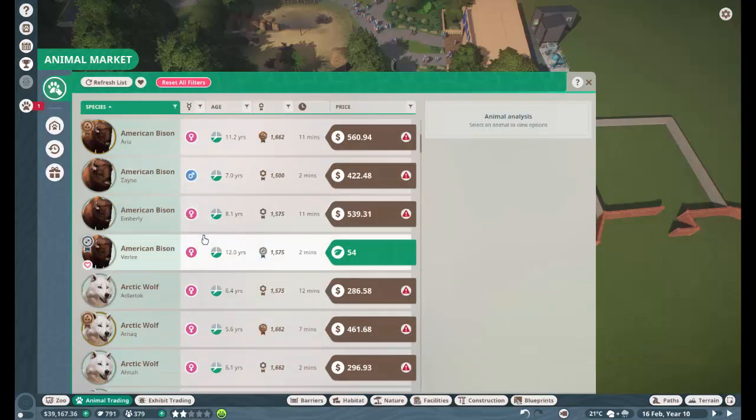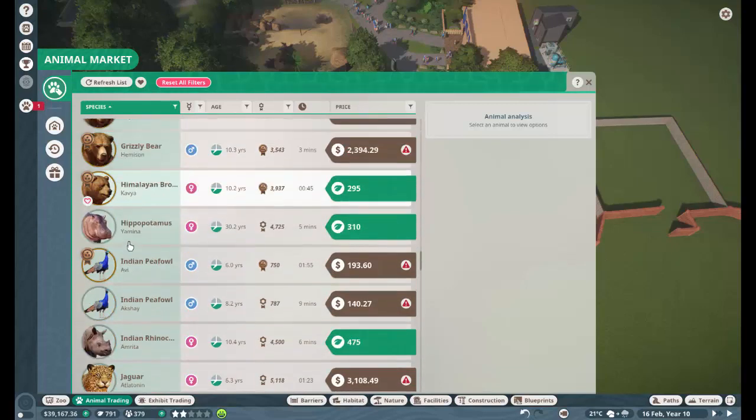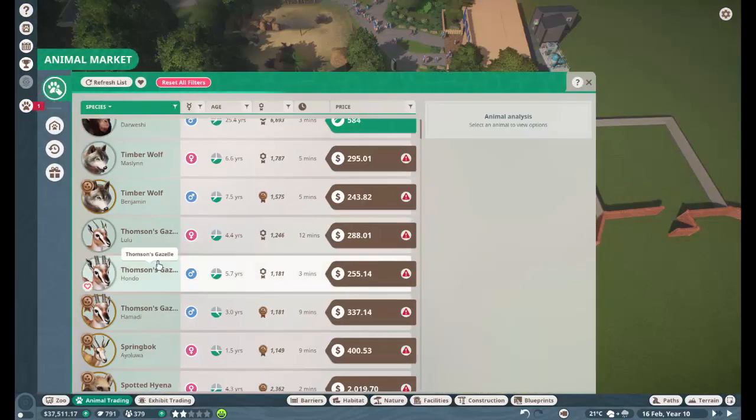And, oh, did I not actually get the giant aardvarks? I was going to drop giant anteaters. I guess I didn't. That's weird. Oh, maybe when I was trying to get the pathway working to reach. Whoopsie. Okay, we're going to go ahead and buy this one now.